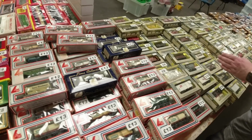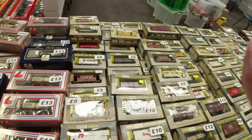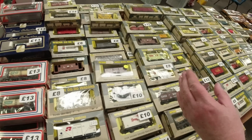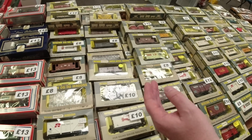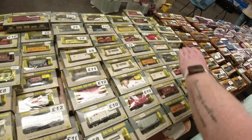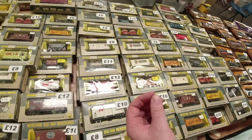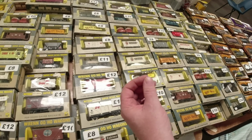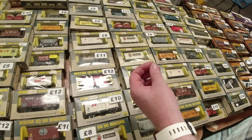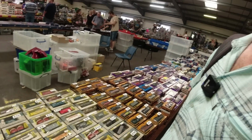The Wren, otherwise. What I like about Wren is most of the wagons have a metal chassis and metal wheels, so they're very smooth running, especially if it's something that old. And again, they do a massive range, Wren. Some of them are very, very hard to get and very expensive, simply because of the amount produced. Because Wren never would have sold as much product as a Hornby.